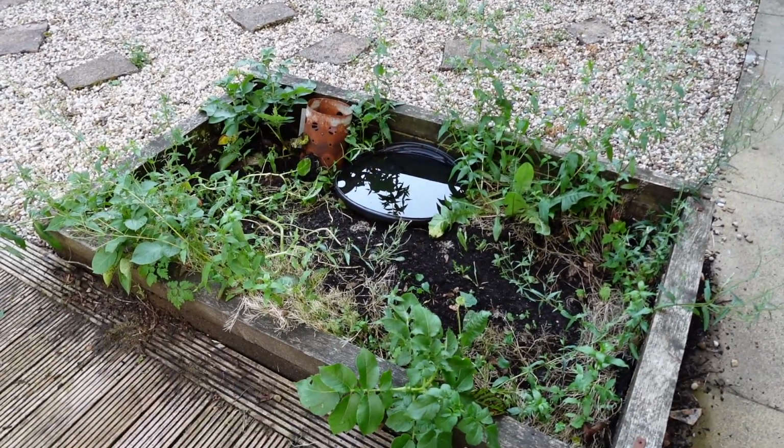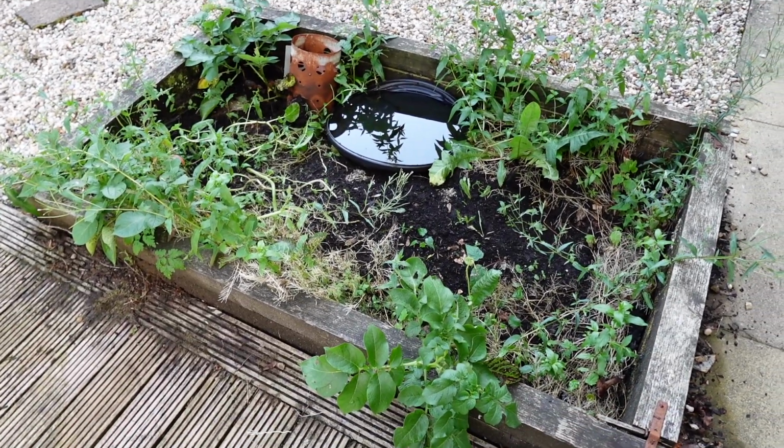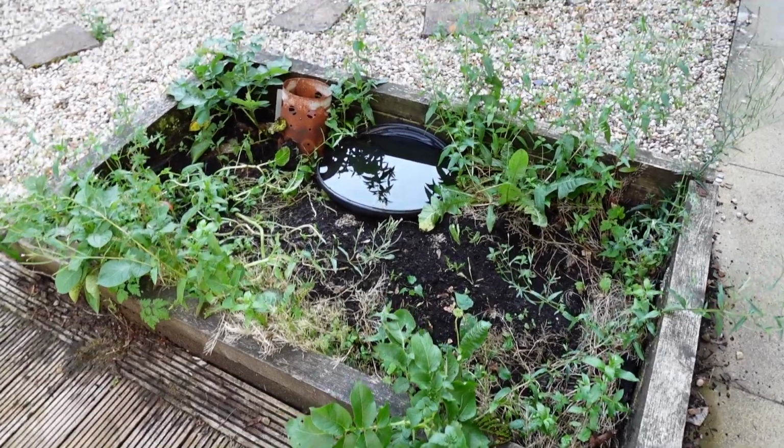And if we were to plant anything in it, Connie would just take it out anyway, so there's literally no point in having a plant on the floor like this. A raised one would be fine, but with it being on the floor, it's just not working.